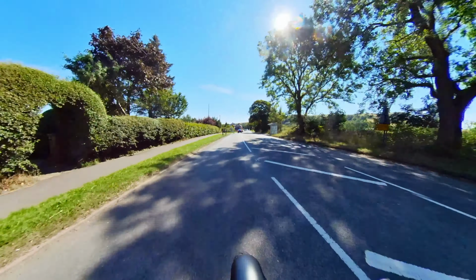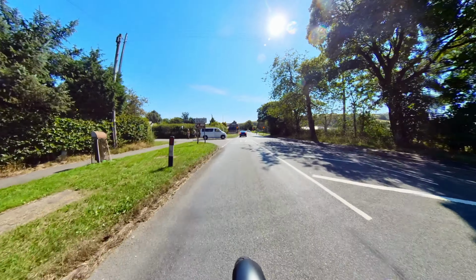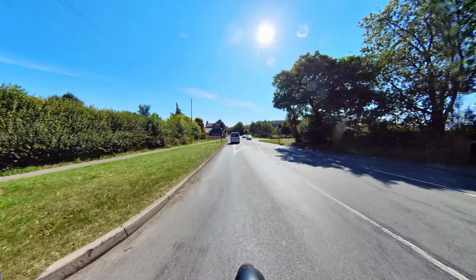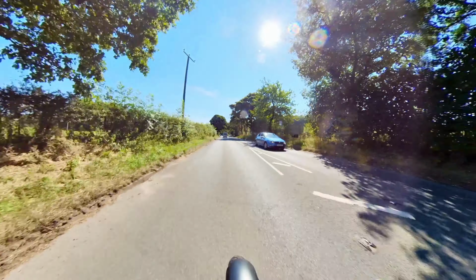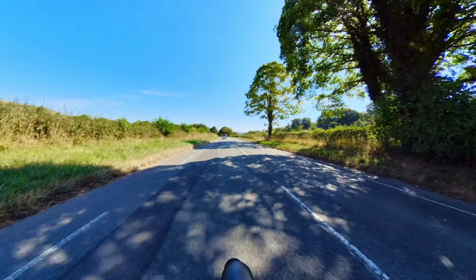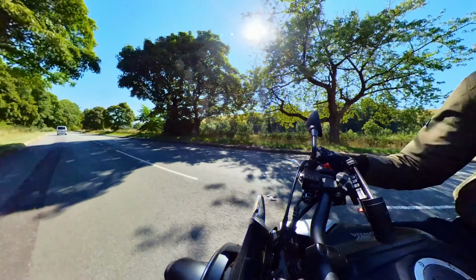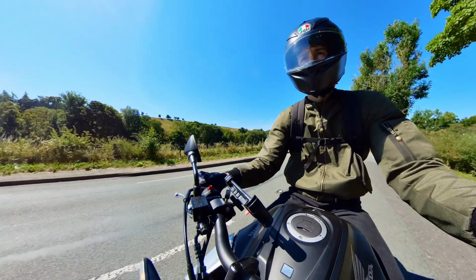But yeah, we're just following the road, going through these little villages in the Peak District. We'll let this car out. Here we go. Good deed for the day, guys. Okay, back up to 50. This people carrier isn't hitting 50, but I get it. It's quite a big vehicle, and we're going into a 40 zone in a second anyway.